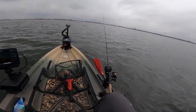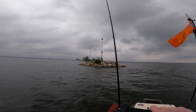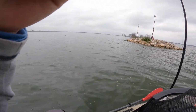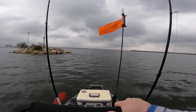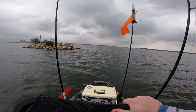Okay, spot number 2. Right off of this little jetty point here. We're gonna give this a go, probably give it another 15-20 minutes. And if we don't catch anything, we'll move on. I see a bunch of boats out over this way. They're all kind of stacking up, so I might go join in on that action a little bit.